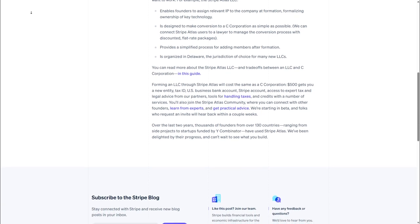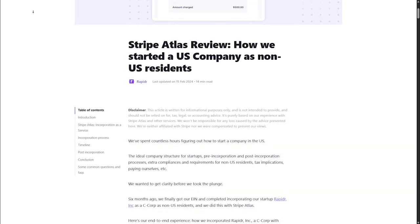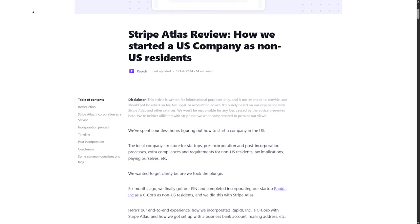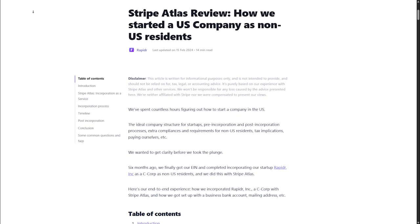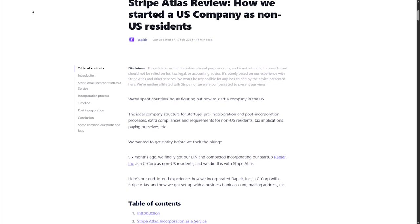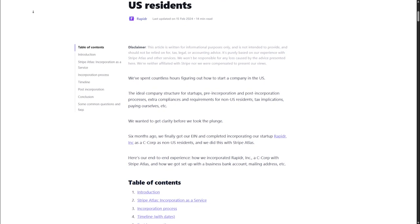Step number 3. Open a US business bank account. Once you have your EIN, Stripe partners with Mercury Bank and Silicon Valley Bank to offer you a US business checking account. This is a huge benefit for international founders because opening a US bank account as a non-resident is usually a major roadblock.